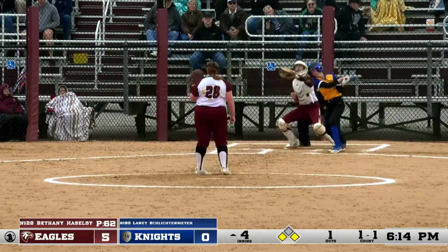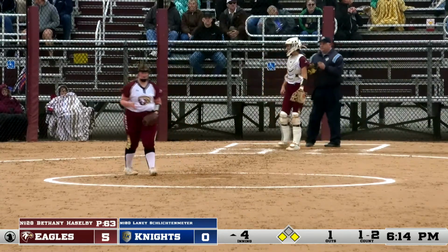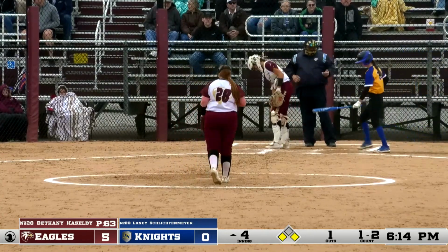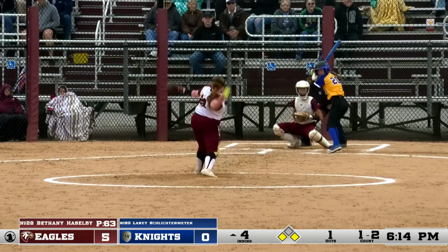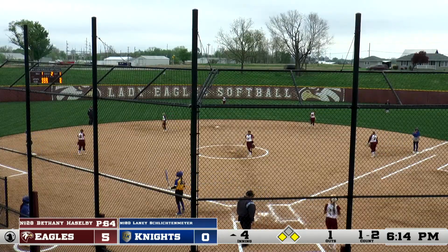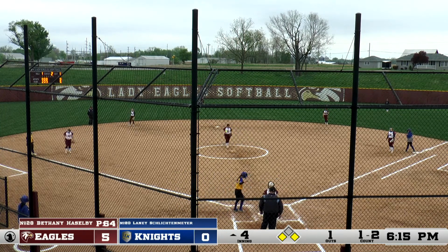Third pitch. That one knocked up and out behind the booth. And count 1-2 now with 1 out on the board. Bethany Hazelby looking for the strikeout here to get this out on the board. Foul tip into the backstop. Count stays 1-2. Columbia City looking to turn a double play here possibly to get out number 2 and 3.